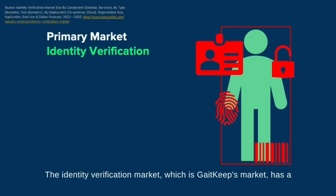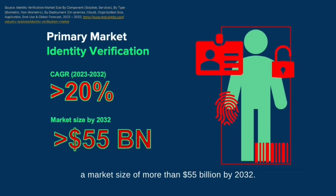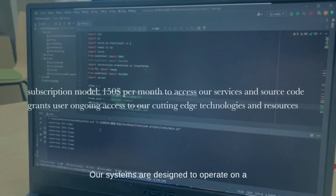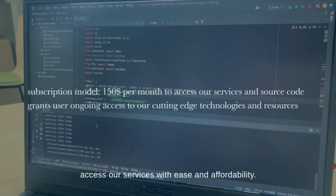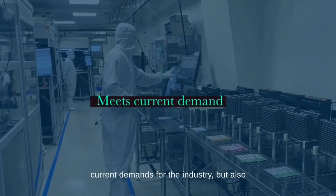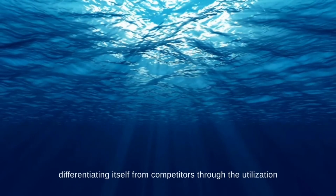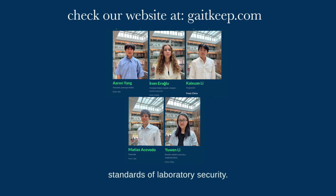The identity verification market, which is GaitKeep's market, has a CAGR of more than 20% and is projected to have a market size of more than $55 billion by 2032. GaitKeep's primary customers are door companies that supply scientifically designed doors to laboratories for partnerships. Our systems are designed to operate on a convenient subscription model, offering users the opportunity to access our services with ease and affordability. In essence, GaitKeep not only meets the current demands for the industry, but also pioneers a new era of security solutions, differentiating itself from competitors through the utilization of the novel technology of gait recognition. We aspire to redefine the standards of laboratory security.